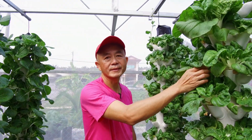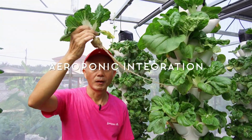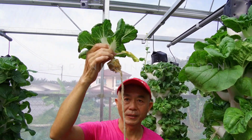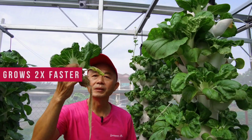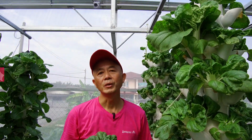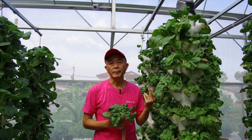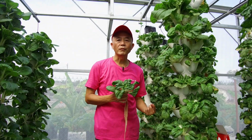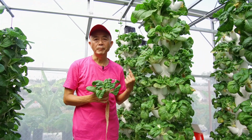With the HAVVA planting system, we are incorporating aeroponic technology. Plants grow 2 times faster. That means using HAVVA technology, we can actually grow 110 plants on the space of one plant in conventional farming. Isn't that amazing?